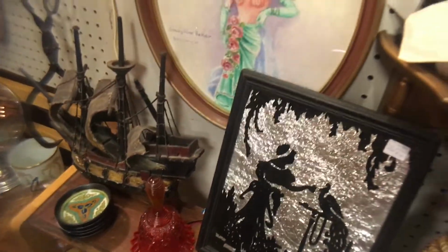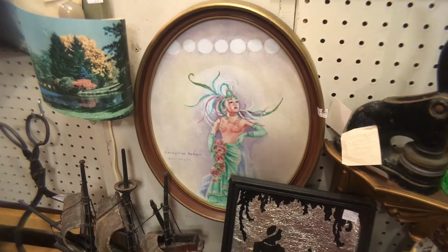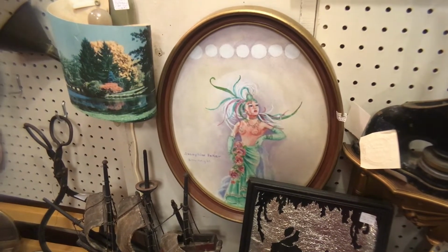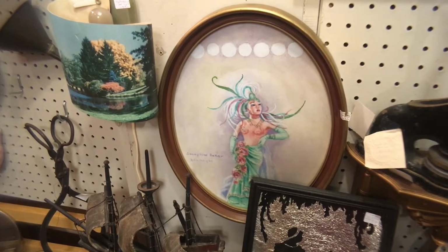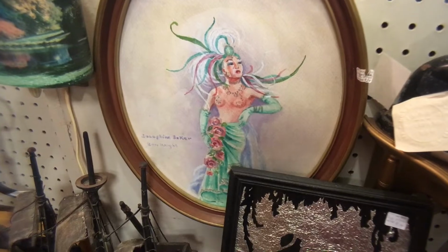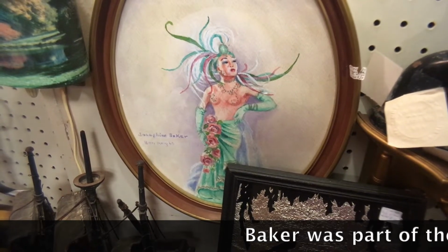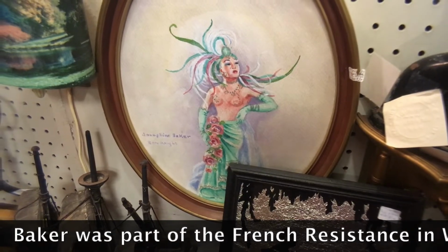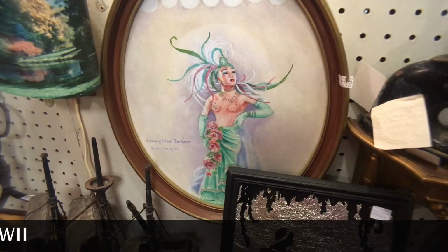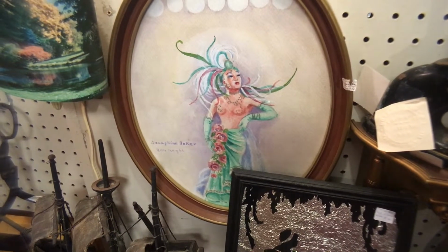I got a kick out of this. This is Josephine Baker. This was done by a Philadelphia artist named Ben Knight. About 1970, he did a lot of various stars of the 20s and 30s, and Josephine Baker, of course, was so exotic and unusual and such a hit in France and did not face discrimination in France, so she moved there and most of her career was in France. Really was an incredible entertainer. I've seen old black and white footage of her and the way she danced and moved, and she was really something.